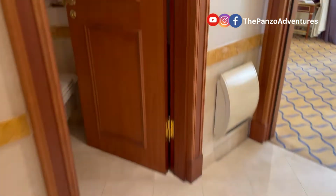Okay. Then from here you have the loo. And that's the whole room that we have.